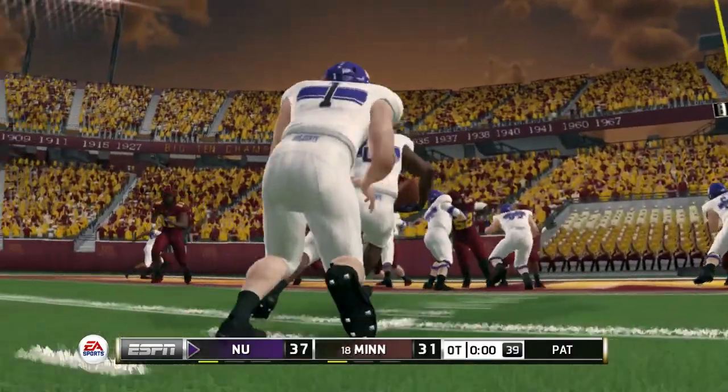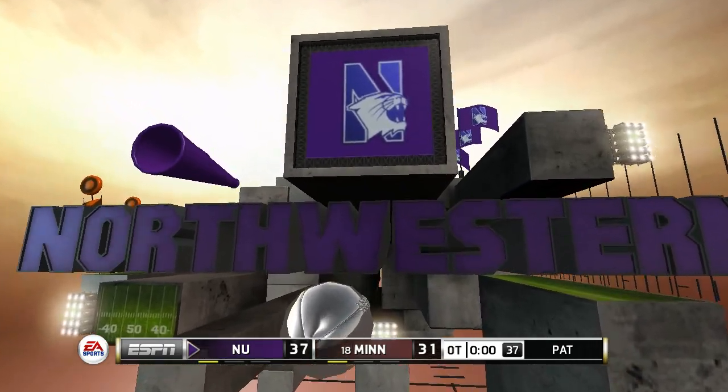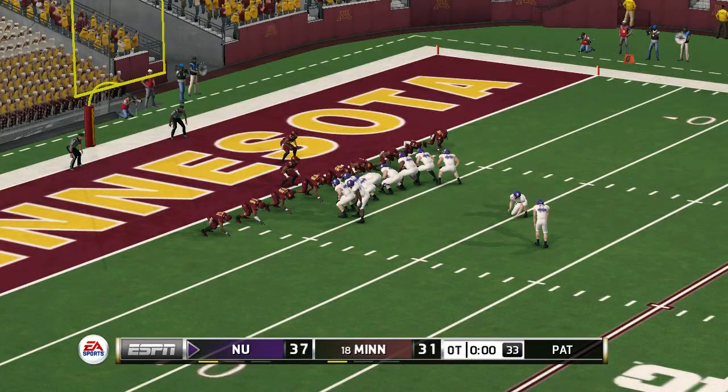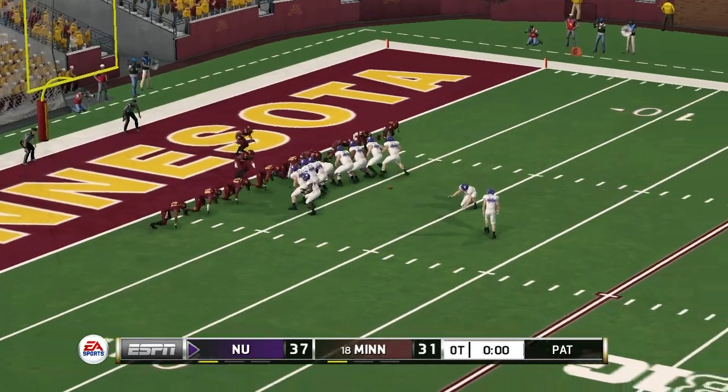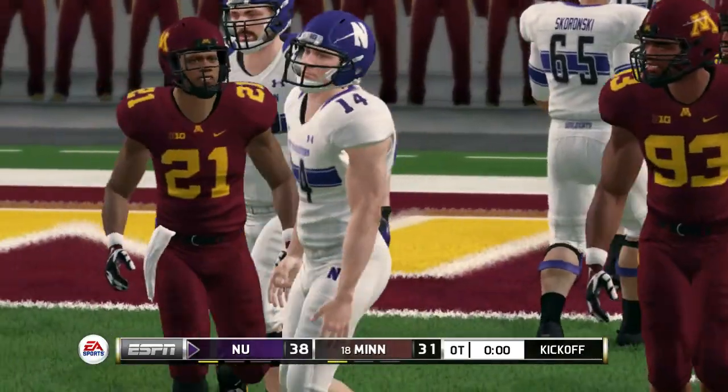It can be advantageous to have the ball second in overtime, but only if you can make a stop. Now that they gave up the score, they're playing from behind with a ton of pressure on them. And he tacks on the extra point.